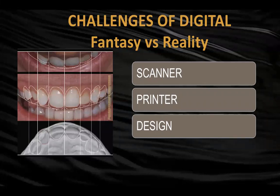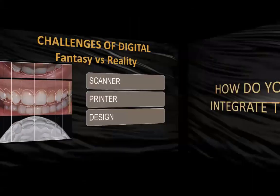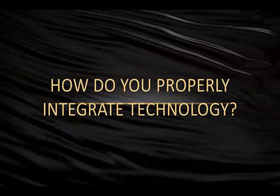And if you want to have an output from that scanner for the office, you've got to have a printer for that. And then if you want to, you can design it, or you can send that out. So I think we're going to talk about that, and how do you integrate this technology?